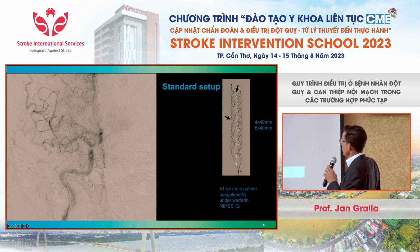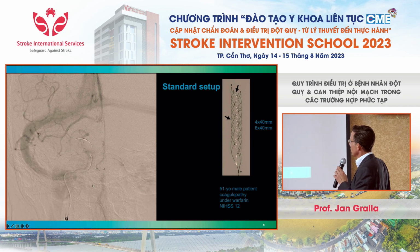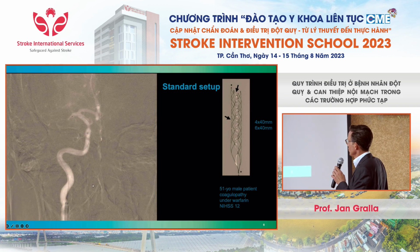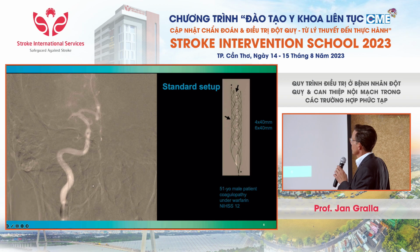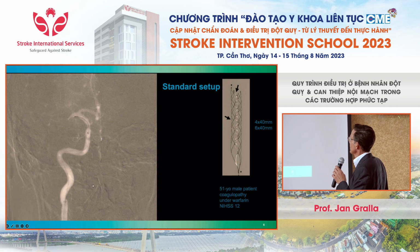This is not the solution, so we can't leave it like that, but we're going to do the thrombectomy. For this, the balloon guide catheter helps us to prevent embolic events, so we're going to inflate the balloon. Now there is no antegrade flow, and then while we pull back the stent, we're going to reverse the flow and then aspirate on the guide catheter.